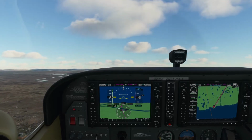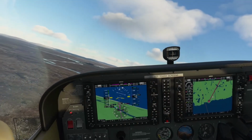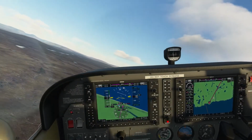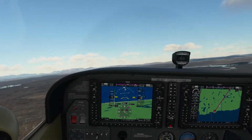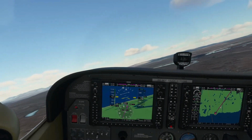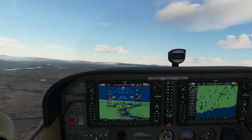I'm going to put the autopilot on. We'll go into nav mode, and we're going to go into vertical speed mode. We're at 500 feet, so flaps will come up. We're going to intercept our course. We'll roll back out, and we're going to be heading over some pretty rugged ground by the looks of it. Should make it a very, very interesting flight.